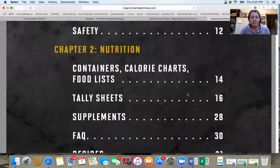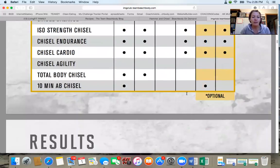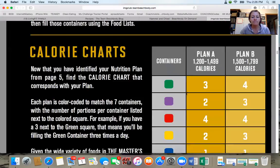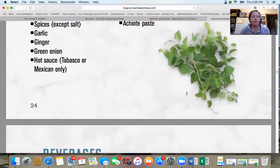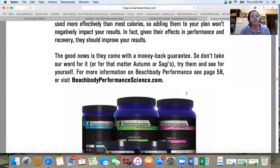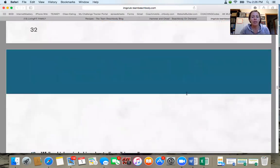A lot of incentive there. And then you'll go through, and they've got how they do it for the Master Hammer and Chisel. And you can look at that, no big deal. Okay. The meal chart, you can look at that. It's basically the same. So I'm telling you, the eating plan for most of the programs, especially all the new programs, is based on the portion fix.